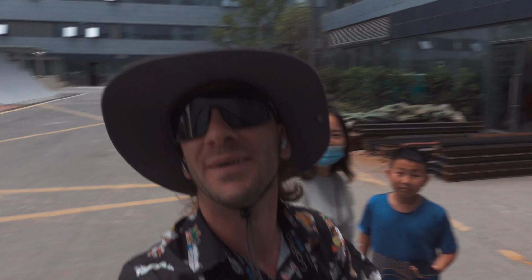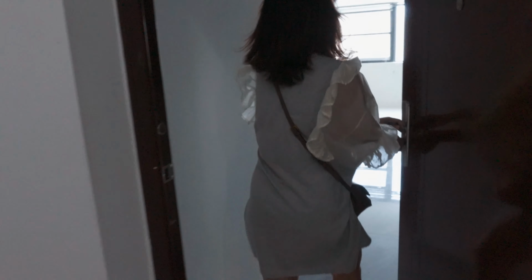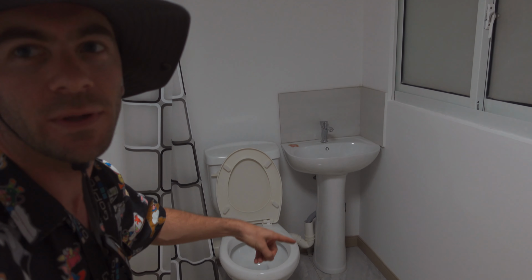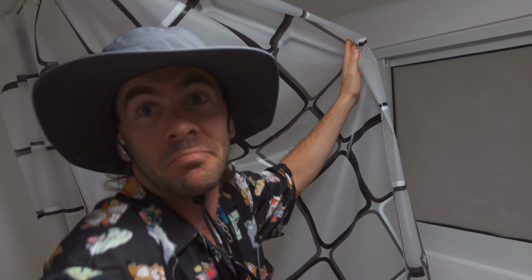What's up, buddy? So here we are at the new place. This is my agent, my beautiful agent, and this is the new spot. All right, here we are at the new spot, and I'm super excited to get everything moved in, the bedroom, and I have to show you guys this really quick. Looks like a second bedroom. However, there is just a random toilet and a sink with a shower curtain.